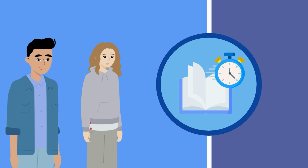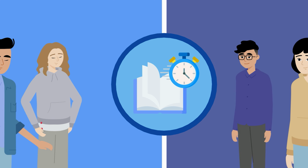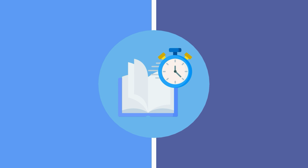If you've looked into speed reading, you may be aware that there are 2 schools of thought. One group says speed reading is a magic cure-all and everything you ever dreamed of. The other group says speed reading is baloney and doesn't actually work. As with most things in life, the truth is somewhere in the middle.